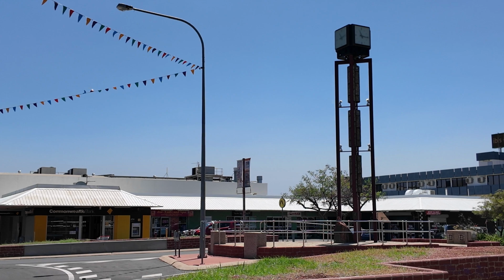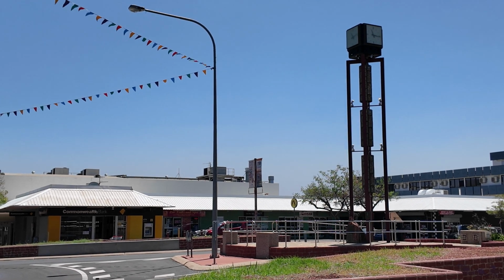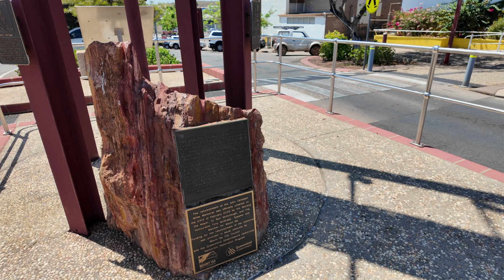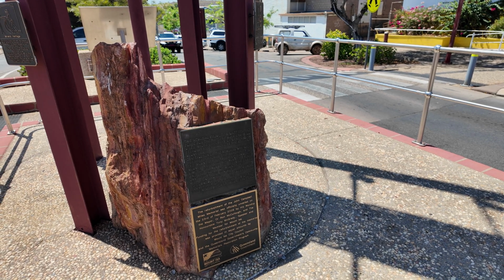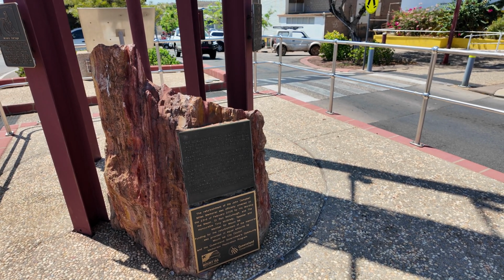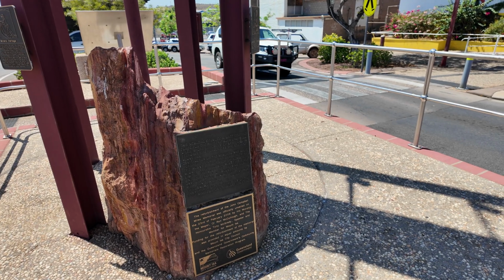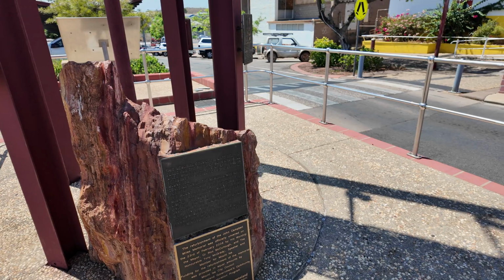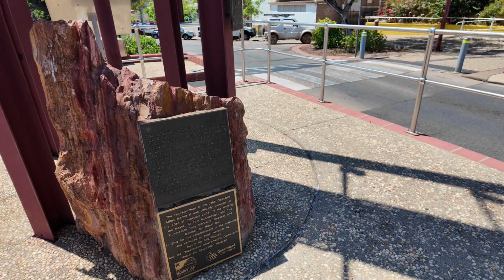So we're here at the John Campbell Miles Memorial Clock in the middle of Mount Isa, and apparently his ashes are beneath this clock here. This memorial provides a last resting place for the ashes of John Campbell Miles, whose discovery of lead ore in February 1923 resulted in the birth of Mount Isa.